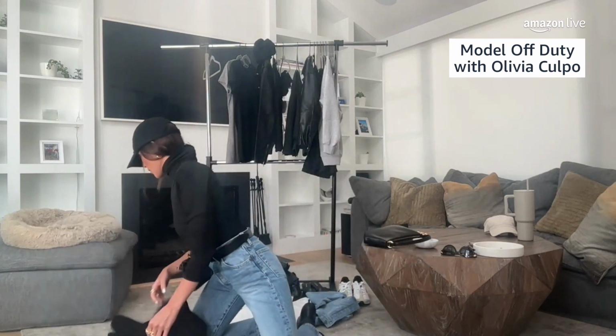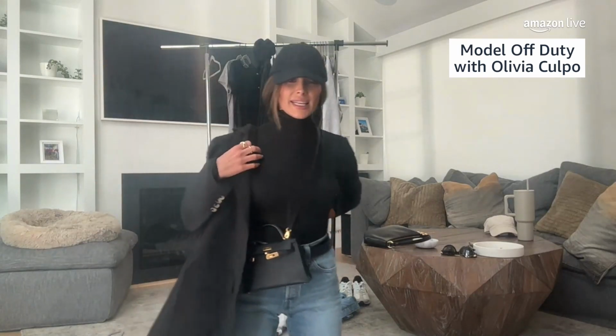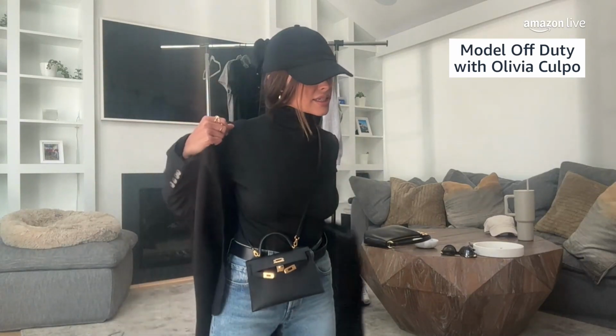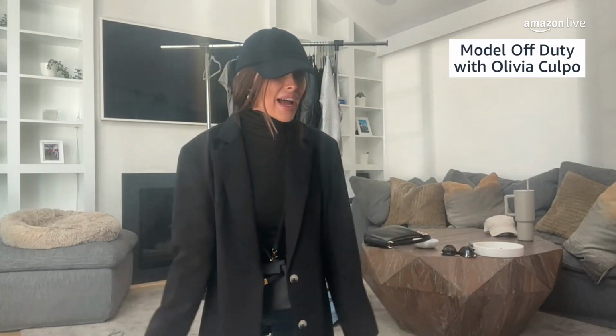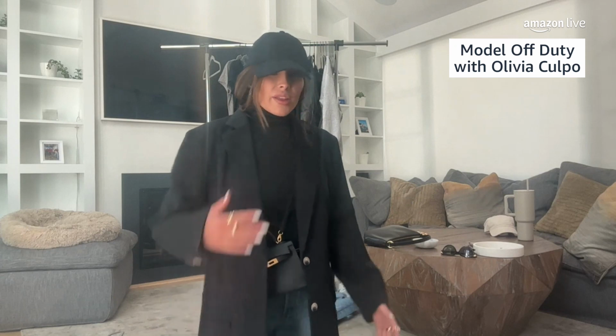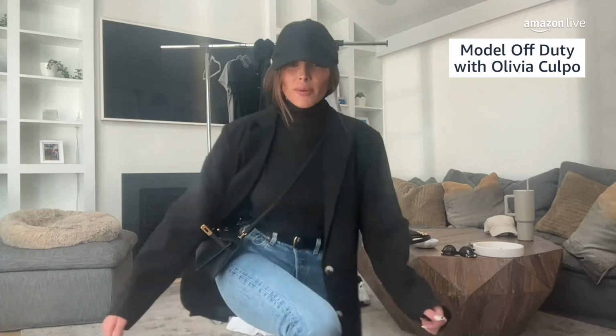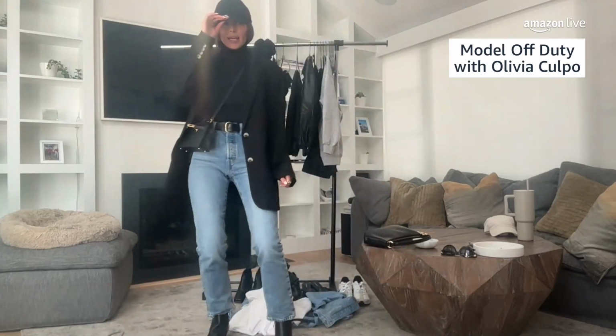Let's see. I would also pair this with a blazer because it's really easy. This blazer is a blazer that I have on a lot of my Amazon lives because it's great. It's 5% off. It's $56.99. It comes in a billion colors. I love it with the hat. I love it with the crossbody bag underneath. I love it with this belt that I hope you guys get. Just the perfect combination. I'll stand up so you guys can see the whole thing.